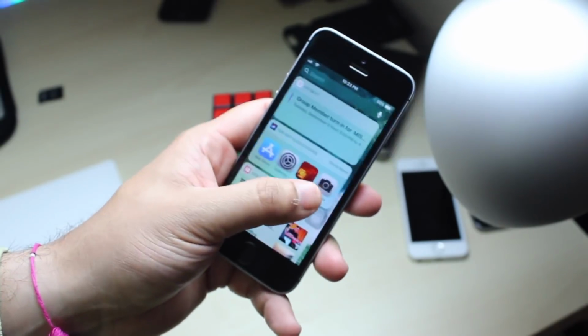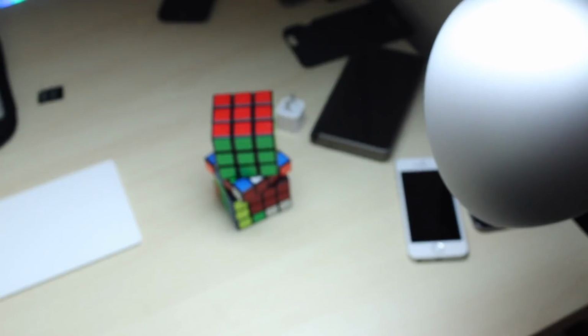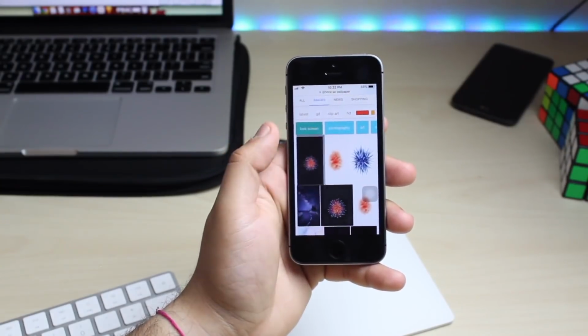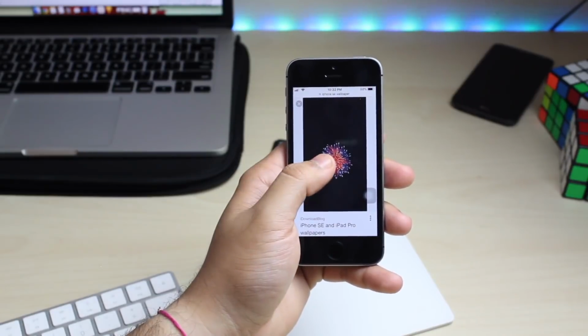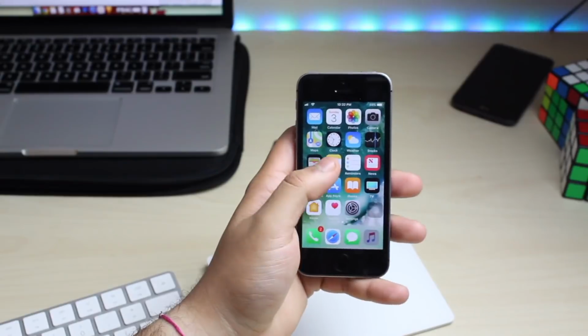Touch ID 2 is a little bit better, but it's not like 300,000 times better or anything. Both these phones do have headphone jacks, but they also have Bluetooth, so you can connect AirPods on the iPhone SE and Galaxy S7. I think you can connect AirPods. I don't know. The screen is AMOLED.